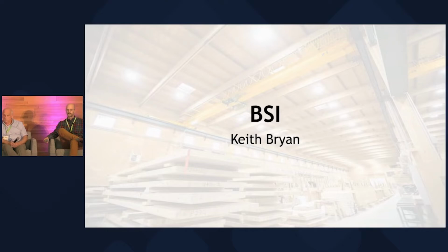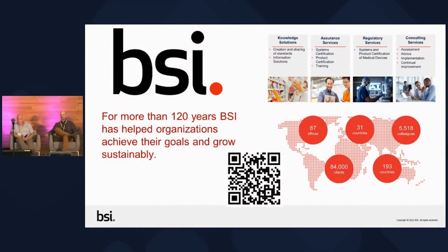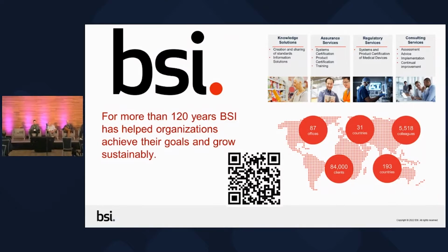Some of you may have heard of us. We are one of the founding members of ISO, the International Organization for Standardization. We've been around for about 120 years. We're known as a standards organization. We're the national standards body in the UK. We are the largest certification body in the world, and we operate just about everywhere.